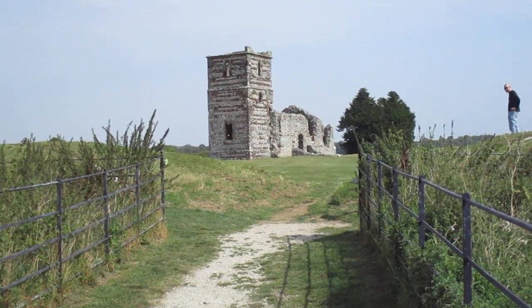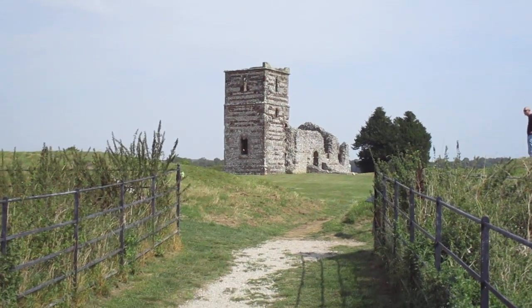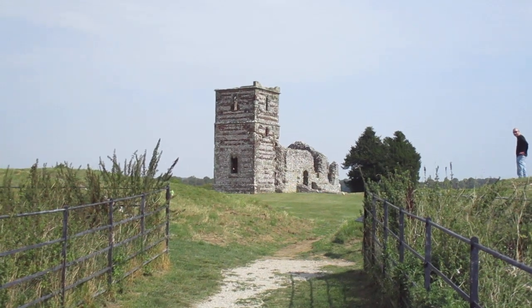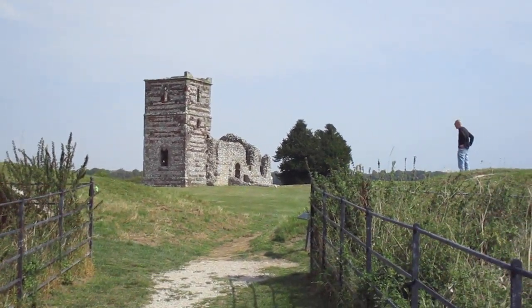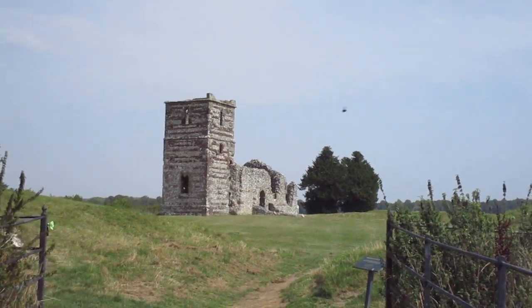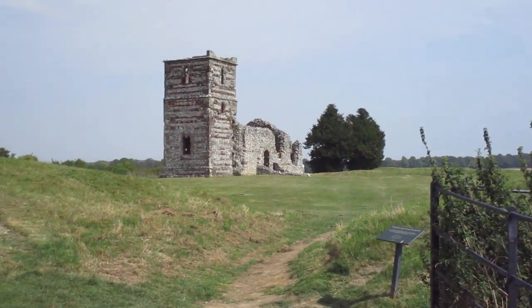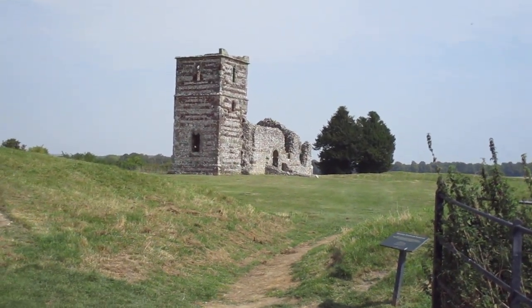So here we are, looking at the hollow shell of what was once a Norman church. And let's go and have a look. Surrounded by earthworks, it's said to be the most haunted place in Dorset. So what better place to carry out a paranormal investigation, which is what we're going to do now.